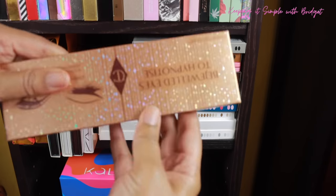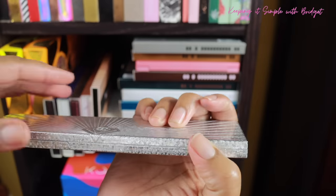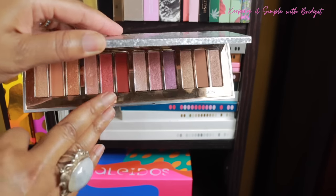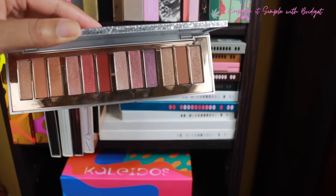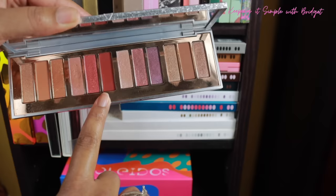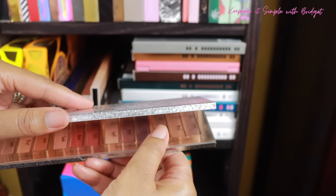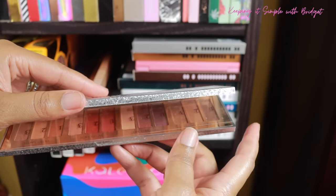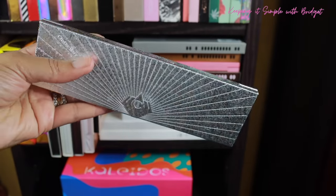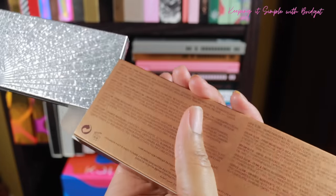This one is the Charlotte Tilbury palette, and I actually really do like this one. Looks like this, and the formula is so easy to use, and I think that all of these shades are brown girl friendly. I really like it, especially this burgundy type of shade. It's really pretty, and of course the metallics are awesome. As far as the packaging goes, it does look pretty, but when you feel it in your hand, it feels cheap as all get out, which is really sad considering how much the palette is.